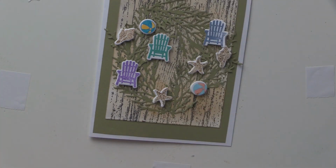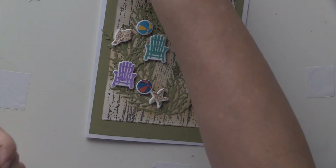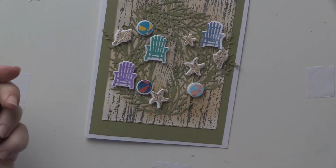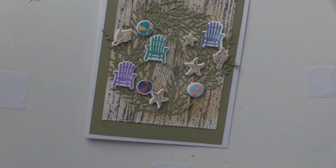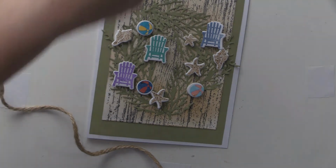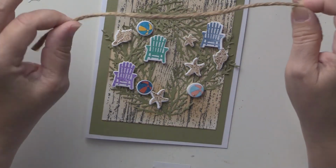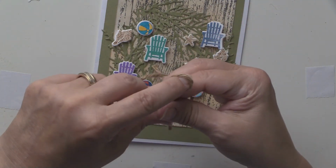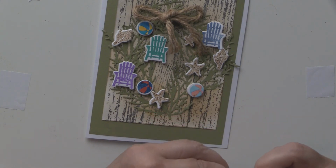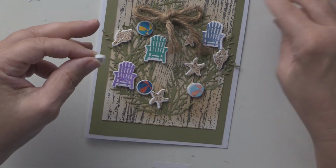And there are the beach balls. Okay, now there we go. And from my stash, since this is kind of supposed to be a weathered wreath, I have some really distressed looking twine, and there we are. And put another adhesive disc on the back of this.